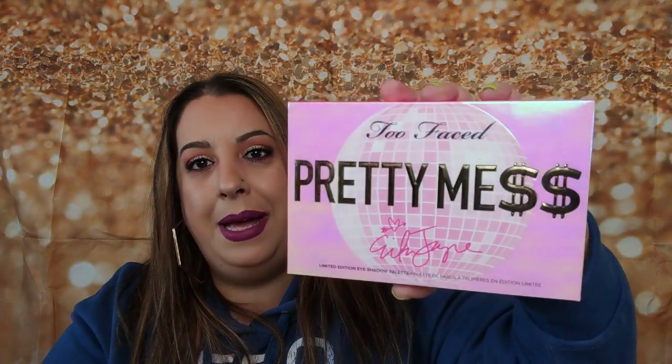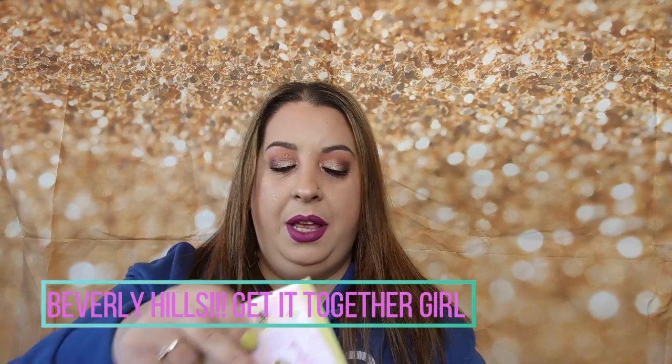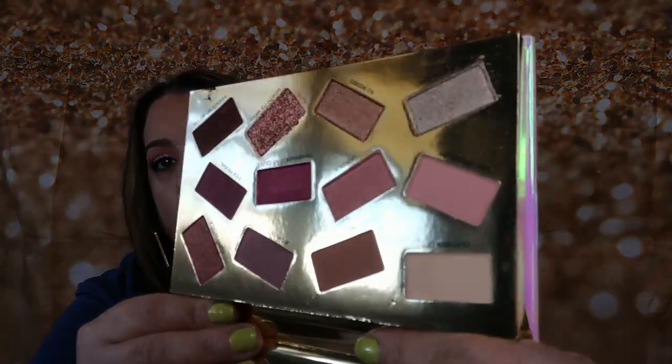And when you open it up, this is the Pretty Mess palette. And that's one of her taglines from Housewives of Orange County, she's a pretty mess. I think Erica Jane is absolutely gorgeous. So this is the outside. It does have a mirror. It does have her signature on it. And let's flip it over. And these are the shades.